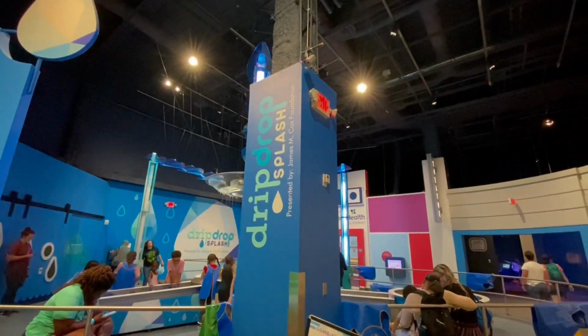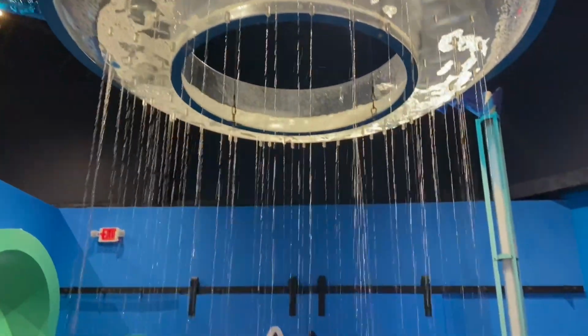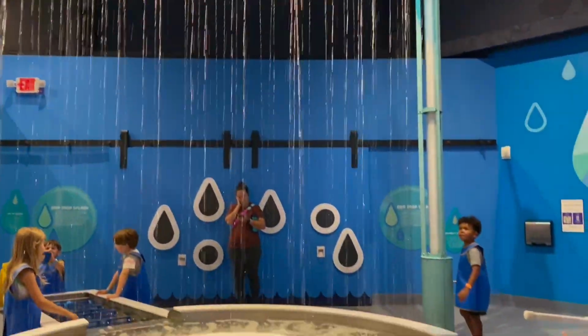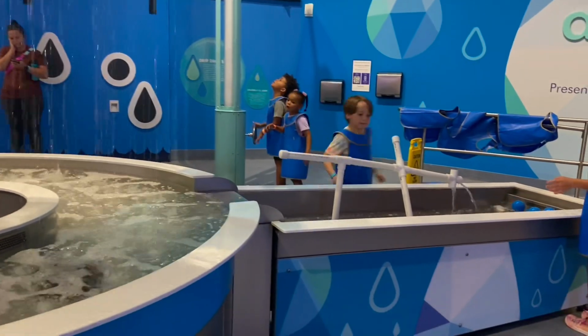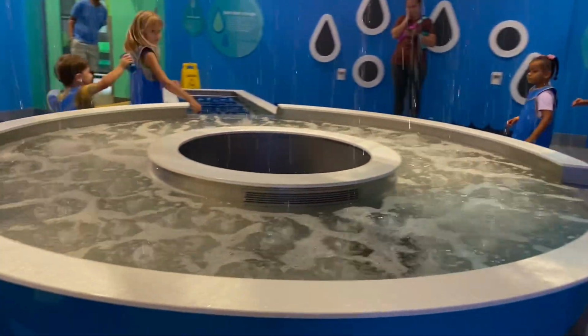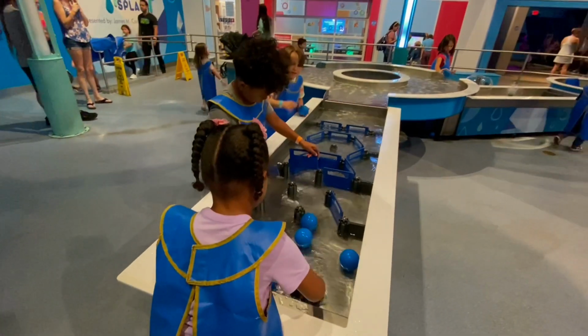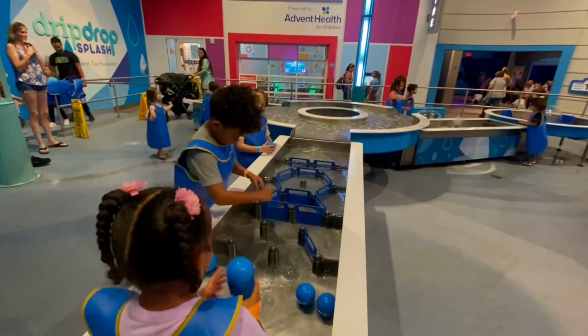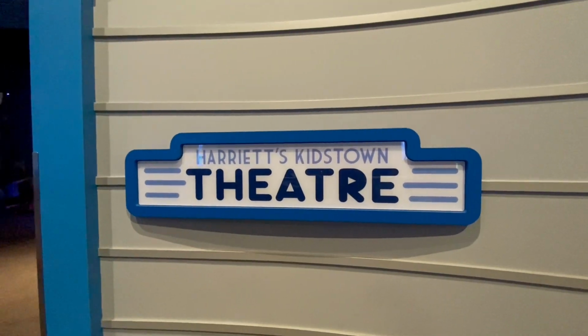They have a waterworks area where they can build different tunnels with the water and see how when water pools up, once it's released, that pressure can be quite damaging and then overflow and cause flooding. So even though it's fun to splash in the water, your kids might get wet, so bring a change of clothes. There's also a theater.